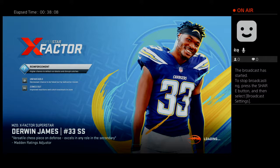Yeah, you've got to be able to get pressure with your front 4 because everybody plays cover 3 now. But think about it, you remember when Tampa Bay won the Super Bowl?